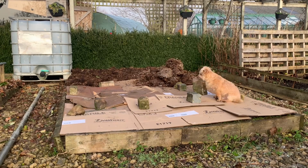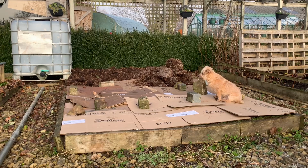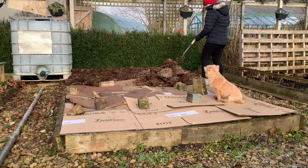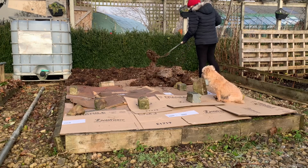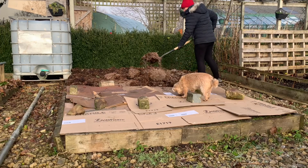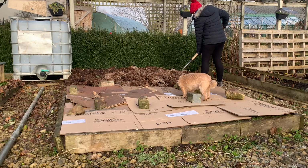Right, if you can put those back in there. It actually looks like it's spreading okay, but you can still see there's some big chunks in there. So we didn't bother with any more barrows on that day.